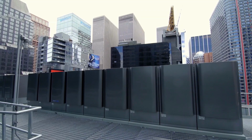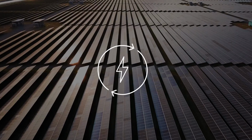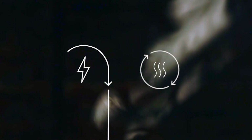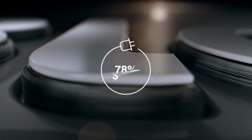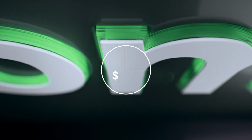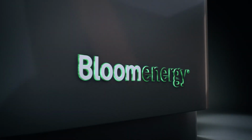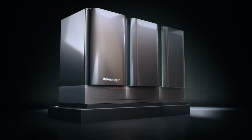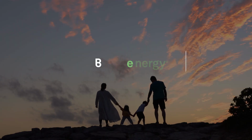And our technology offers two huge advantages over low-temperature electrolyzers. One, we can make hydrogen with less electricity. And two, we can utilize lower-cost heat rather than more expensive electricity. Given that electricity accounts for nearly 80% of hydrogen production costs, the Bloom Electrolyzer will be the cheapest way to produce renewable, clean hydrogen. The future is in sight, and we are ready to deliver abundant energy that's clean, reliable, and affordable to everyone in the world.